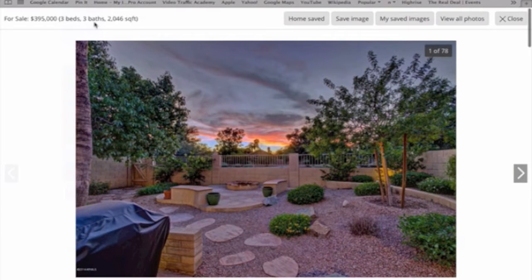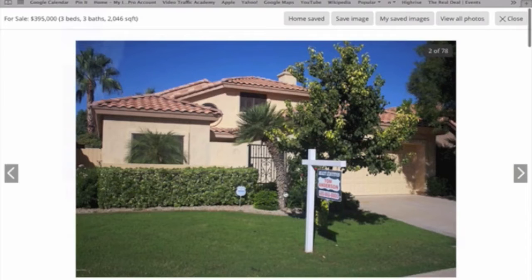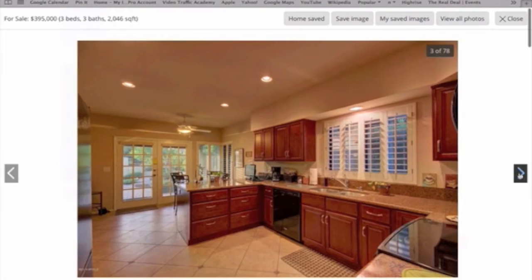It has 3 bedrooms, 3 baths, and a little over 2,000 square feet. It has an amazing backyard. Look at that backyard. I mean, it has great curb appeal. I mean, this is what you would expect a home in Arizona to look like. It even has grass, which is a plus. I can't even believe that they are able to maintain that.